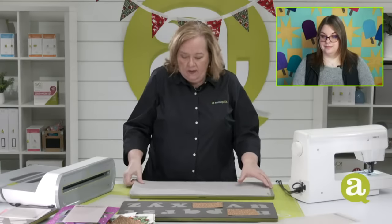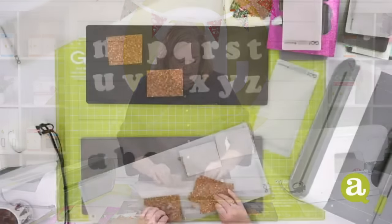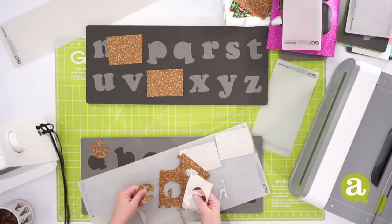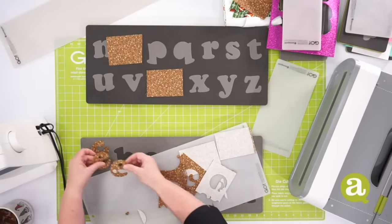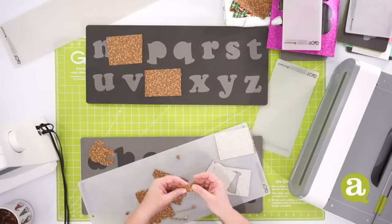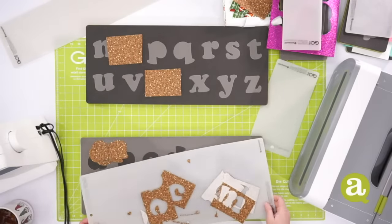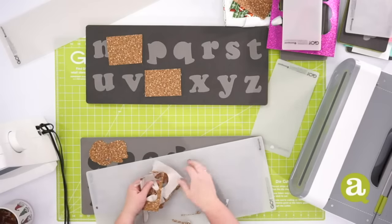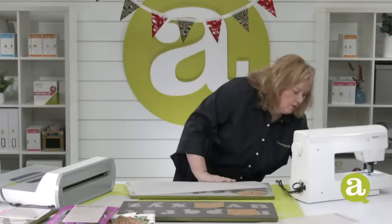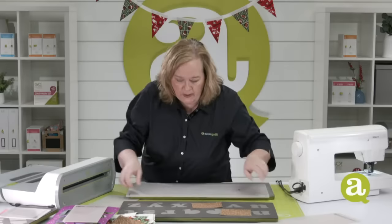Okay, so here we go. See, this is why we rub, because look how static it is here in the Dream Studio today. It's so staticky everywhere. Here we go. Hold on, I'm going to show you how this all works. Oh, that one hasn't been cut. Don't do anything there. Look how sticky this is. But remember, once you have that fusible on there, you don't have to worry about lengthwise grain anymore because now it's stable. Now I'm going to use O and W.